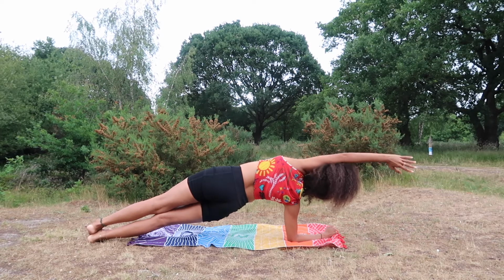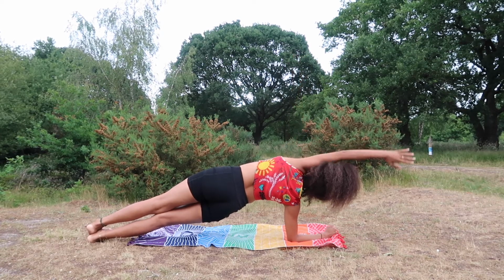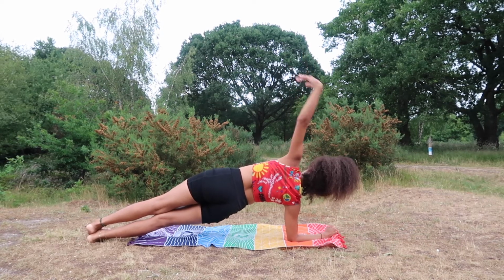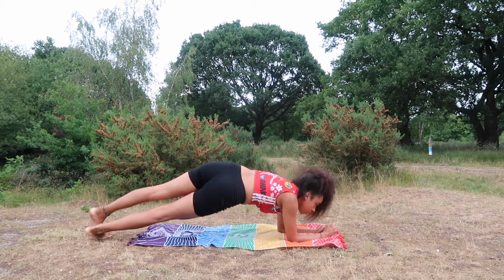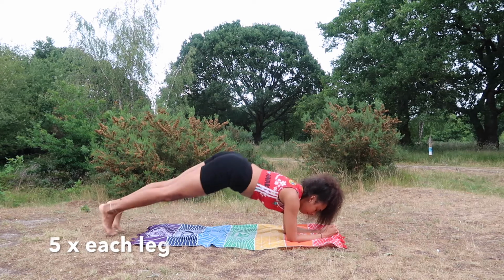Bring back onto your side and stack the feet. Reach. Inhale, exhale, you guys. You can do this. And be patient and be kind with yourself.